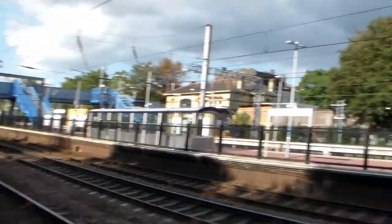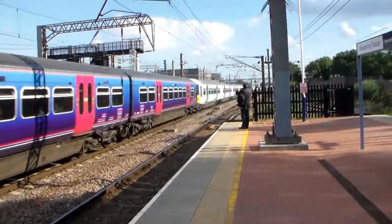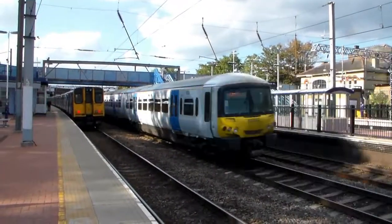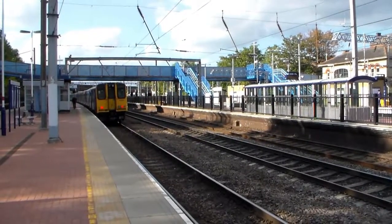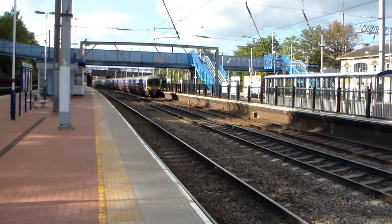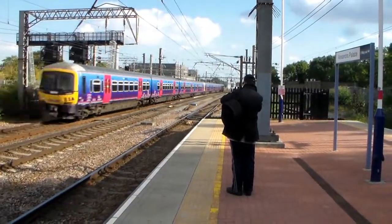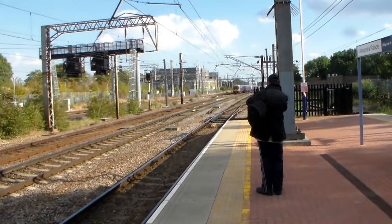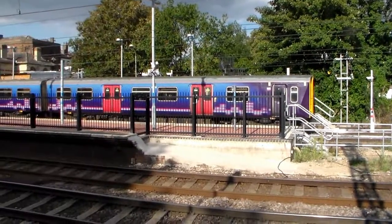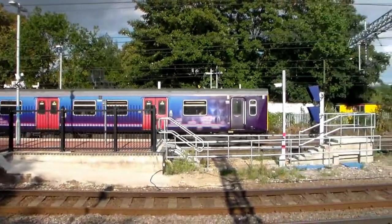There's something on the other side. It's actually the other way. Two on the rear of that one. It's going into King's Cross. 16:20 over on the far side, the 16:23 First Capital Connect service from Letchworth Garden City through to London King's Cross.